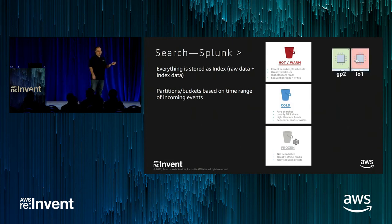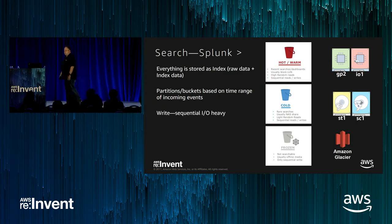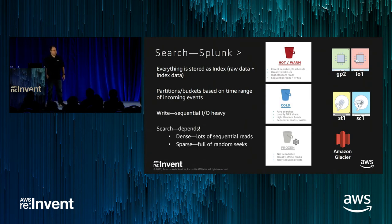For hot and warm, general recommendations are GP2 and IO1. For cold, it'll be SC1 and ST1, because cold is going to be a lot more sequential IO, so the performance and throughput of HDD-backed volumes are good enough for running cold buckets. For frozen, Amazon Glacier is a good candidate. Glacier is designed for archival, so you store the data there and have it available for whatever retention periods you need.